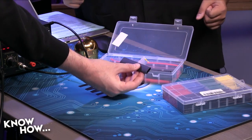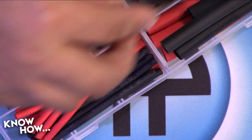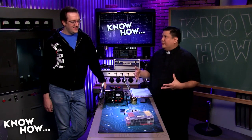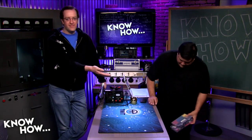What are you doing? Nice flat one. Oh yeah, well, it'll be flat until it's got an assortment of circular. Yeah, so I like to have both of these just because I don't want to have to wait to order heat shrink because I ran out of the right type. Yeah, and the 530 piece, that comes out to less than 2 cents per heat shrink. So go ahead and get 530, that's going to last you quite a while.